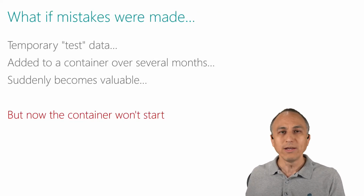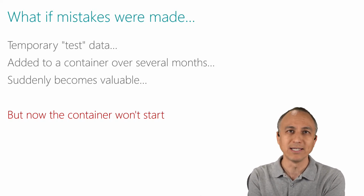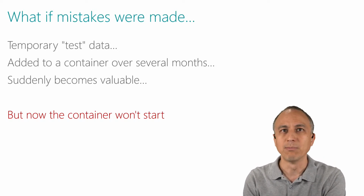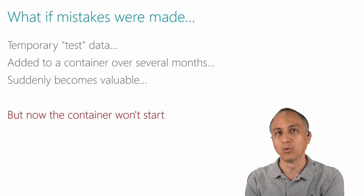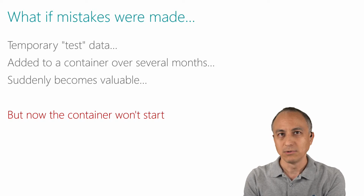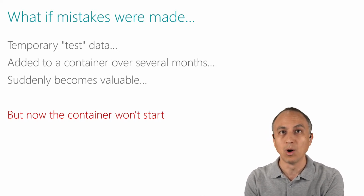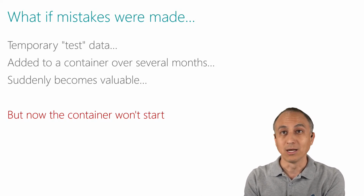But what if mistakes were made? What if you started by just temporarily creating some test data, just a few tests, right? I just need to test this now, and I'll follow up with it tomorrow. And then over time, that container just gets more and more test data, more and more configuration. Or maybe you enter a bunch of test data and you don't think about it for several months. But then all of a sudden, you realize, oh, we need that container. It's got our configuration. It's got the test data. It has whatever is in there that you want to reproduce or you don't want to have to recreate. Suddenly, that old container becomes valuable.